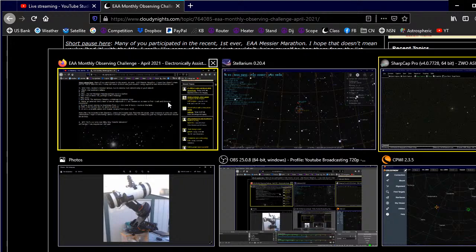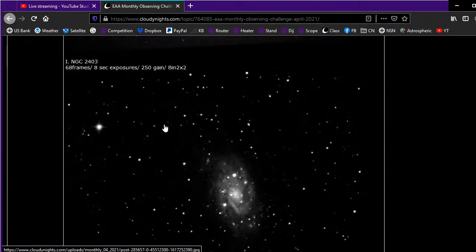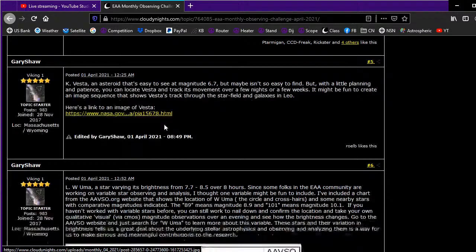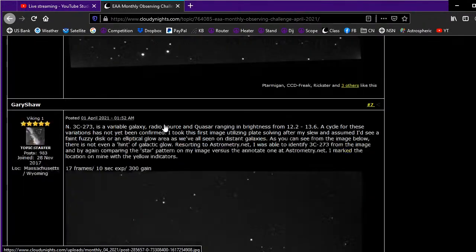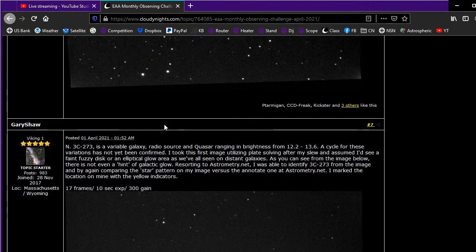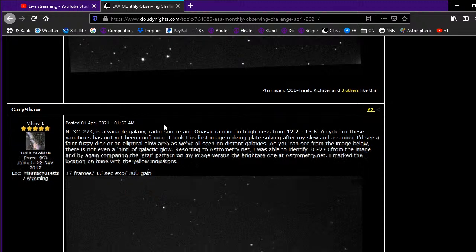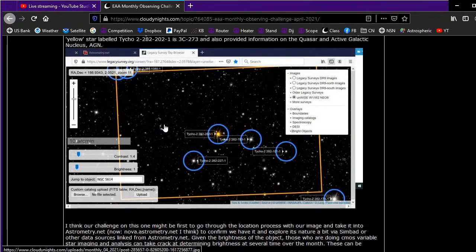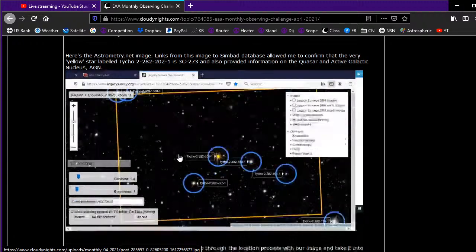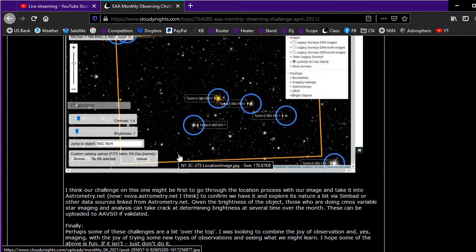3C273. The antenna galaxies, yeah, I already did that. Rest, there's 95. It's a variable galaxy. And quasar, blah blah blah. Red yellow star, Tycho 2282. Well, I wonder. I don't know that I'll be able to find this one. I'm not sure where it is.